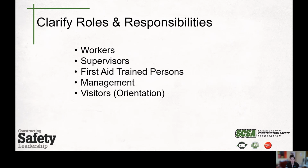If you're having visitors, students, or any non-employees in your workplace, you need to plan how you're going to respond with those people on site as well. Generally, companies clarify the roles within the organization depending on what the most effective strategy might be.